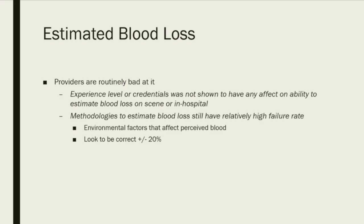But what's even more wild, I think, is that not only are we routinely bad at it, but a good estimation is within 20%. And once you start getting into these larger and larger volumes of blood loss, 20% can be quite significant. Also need to keep in the back of our heads that there are environmental factors that affect our perceived blood loss.